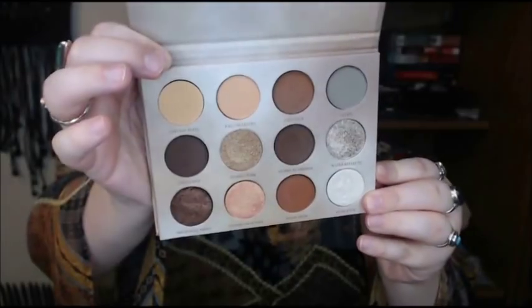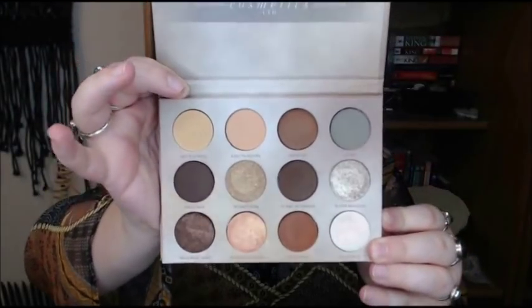But starting with my number 3 pick out of their bundle of 3 palettes. This is the Fawn Palette. All of their palettes are kind of named for some kind of mythical foresty thing, and I like that. This is the inside of that palette.